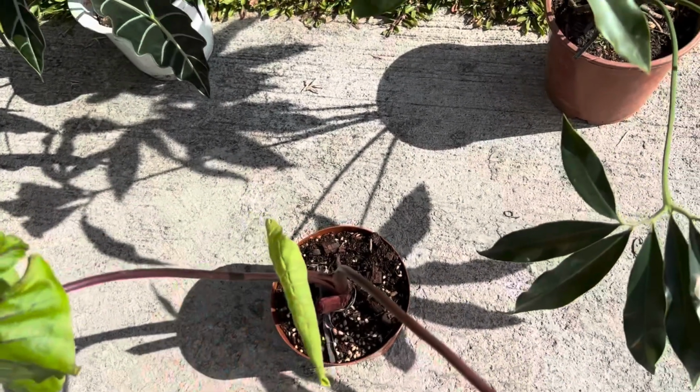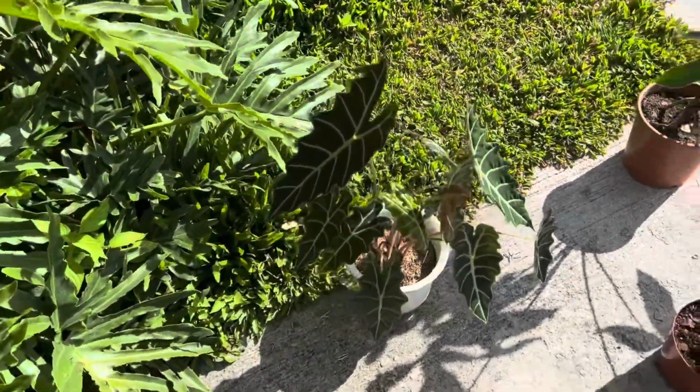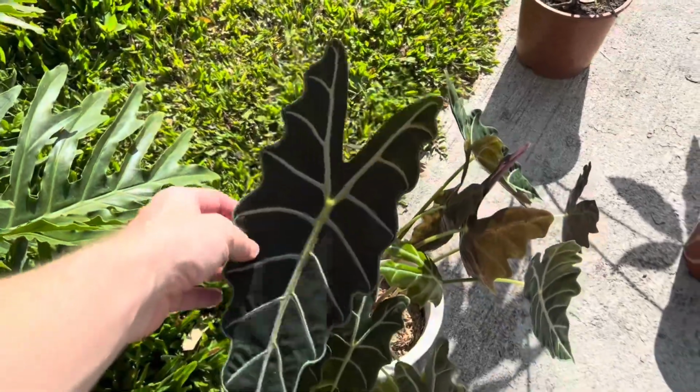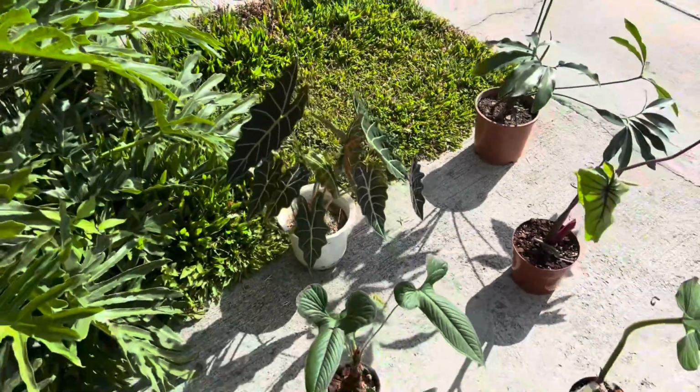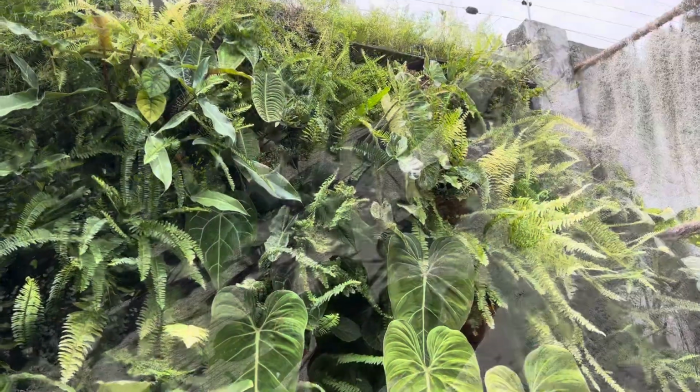It's got a new leaf coming out on there, and we have an Amazonica here, which we got as a freebie, which we'll find a space for in the garden. So got a little bit of planting to do this morning. Let's go and get started.